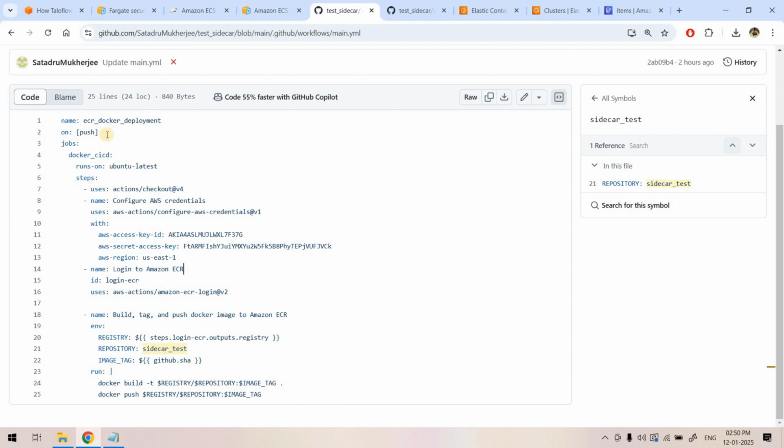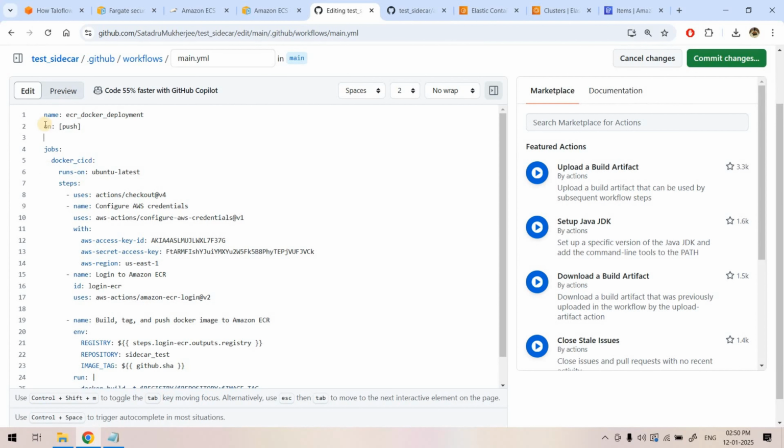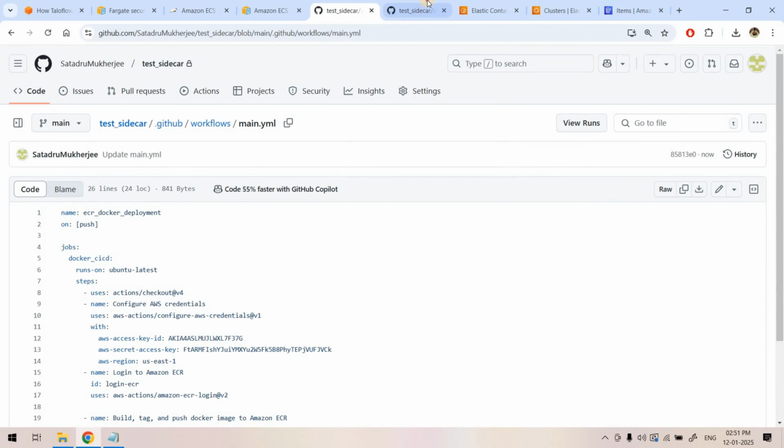Now to run this particular code, the command is given on push. That is, whenever some push activity happens, this particular GitHub action will run. So to run this code base, intentionally I will make a simple change by adding a new line, and I will commit these changes. Okay, cool. So this step is done.